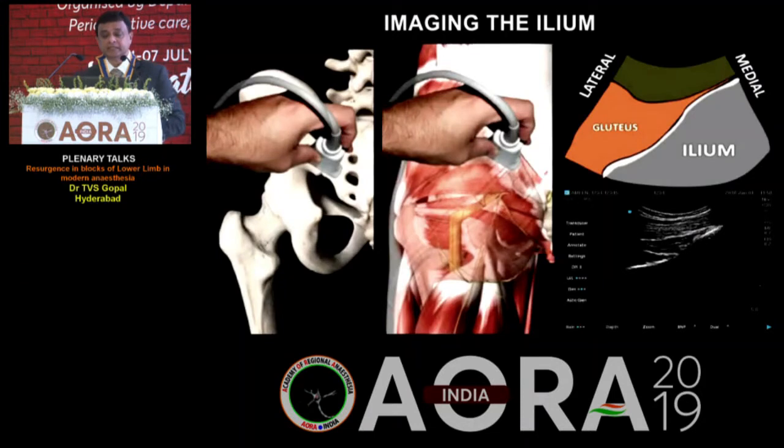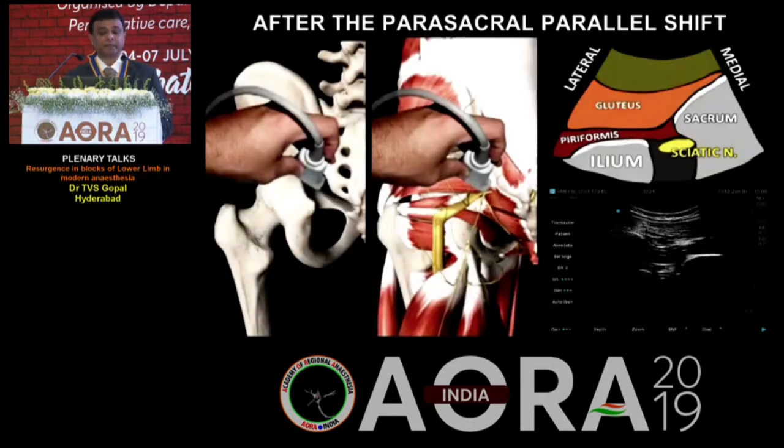And this is how the ilium is imaged, and after the parasacral parallel shift, you will see a break in the bone. There is the sacrum, there is the posterior border of the ischium, and then you will see not just the sciatic nerve, but the entire sciatic sacral plexus, which is emerging from underneath the piriformis muscle.